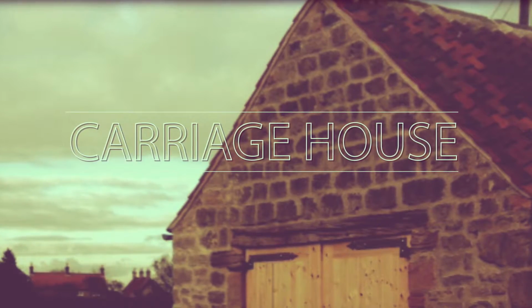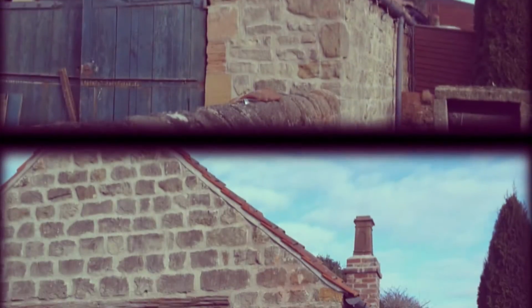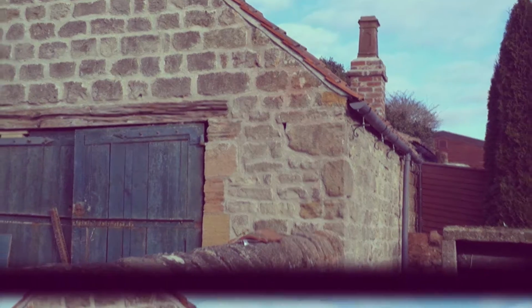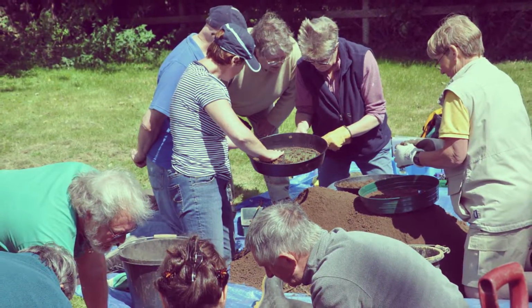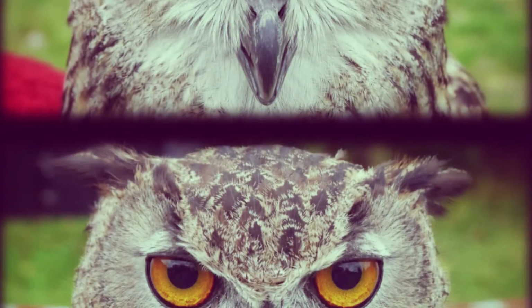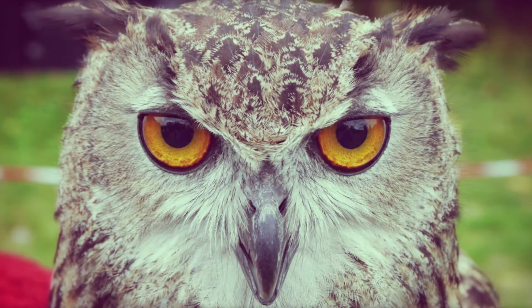Year on year it's been falling down, and in December 2013 a tree fell through the roof and we very nearly lost the building. So we decided as a village community it was time to do something about it. It was partly for the building conservation, but also Elmton's population of little owls nest in this building.